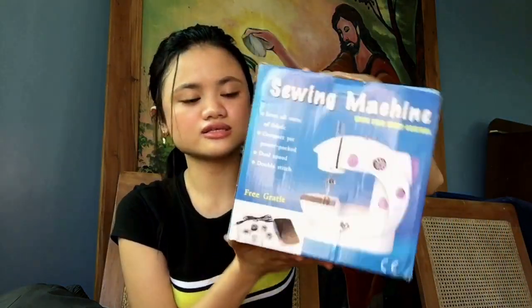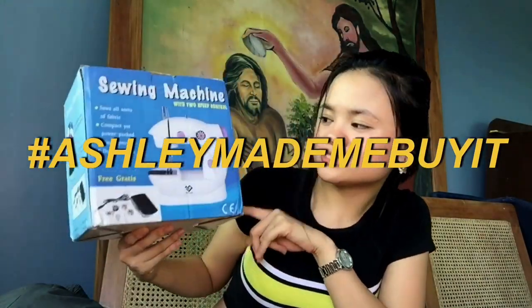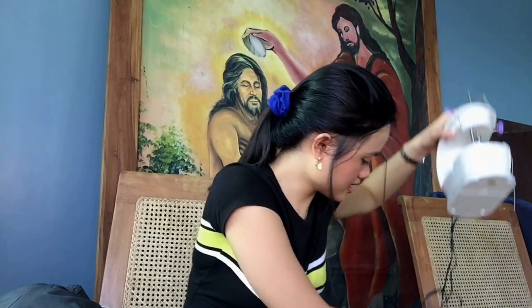$199. Yeah. Let's start with the miscellaneous and starting off with this. Ta-da! This is a sewing machine with 2-speed control. Ayan. It's an Ashley Garcia made me buy this. So, ito siya, guys. Box na lang to, guys. Kasi, oops, sorry. Ito siya. Ginamit ko kasi siya kanina. So, ginamit ko kasi siya kanina, guys. Ito siya.